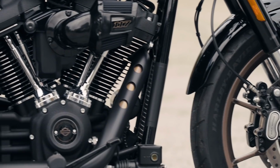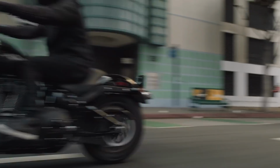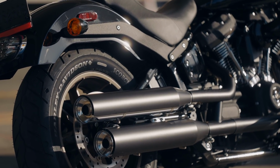We bumped the 114 up to a 117. It's really big news for Low Rider S fans. The powertrain is putting out 125 foot-pounds of torque, so it's a noticeable kick in the pants. We've got the heavy breather intake, along with a new exhaust system. Low Rider S gets the 117, which is really cool, and that's the biggest motor that we have out of the box.